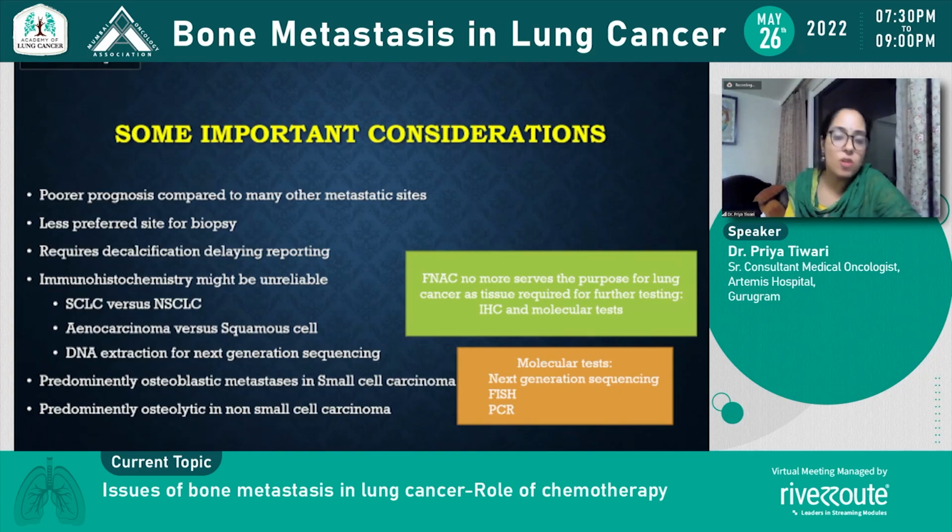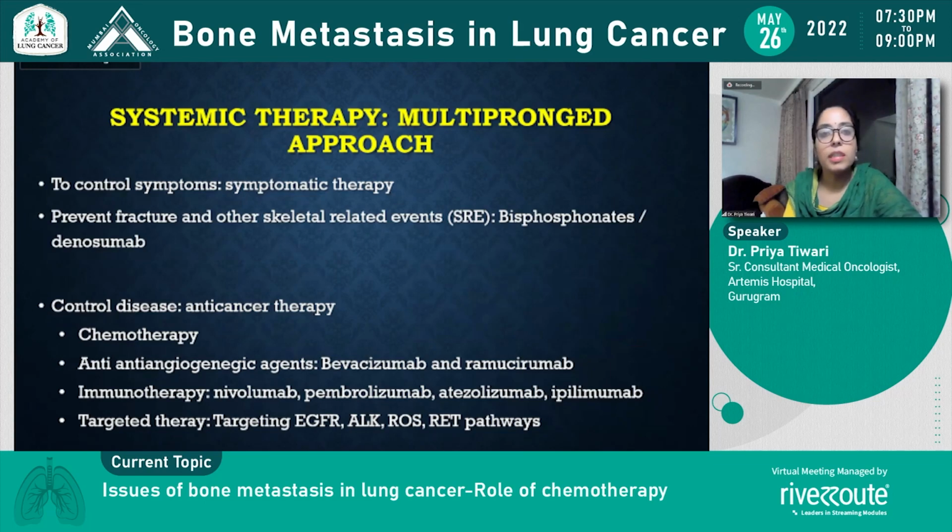We see both osteoblastic metastasis and osteolytic metastasis. Osteoblastic are more commonly seen in small cell, and osteolytic in non-small cell. So how to treat this patient? We have investigated, we have documented the site of bone metastasis in lung cancer. So it has to be a multi-pronged approach. There has to be symptomatic therapy.